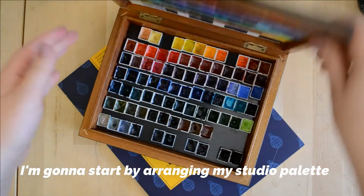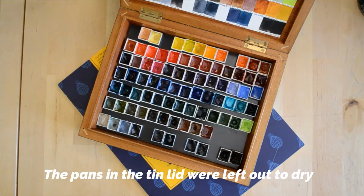I hope you enjoyed that little rainy interlude. It's very rainy today as I'm painting this piece.